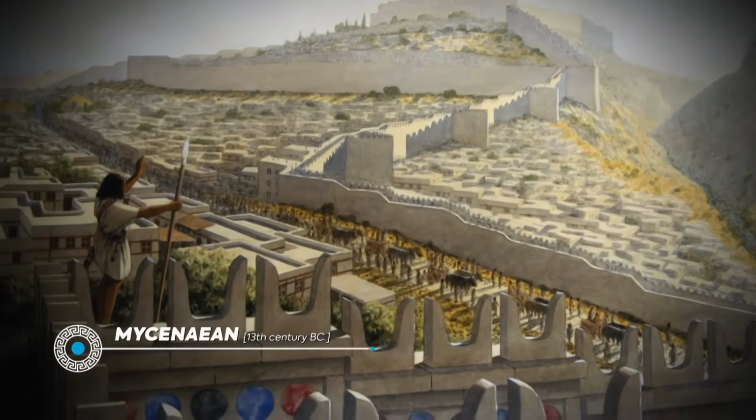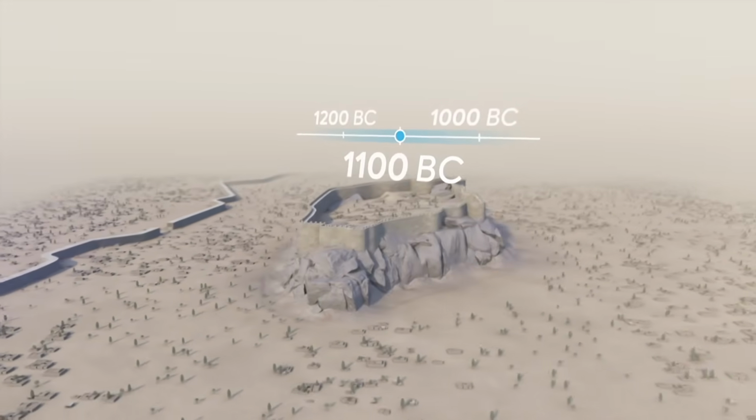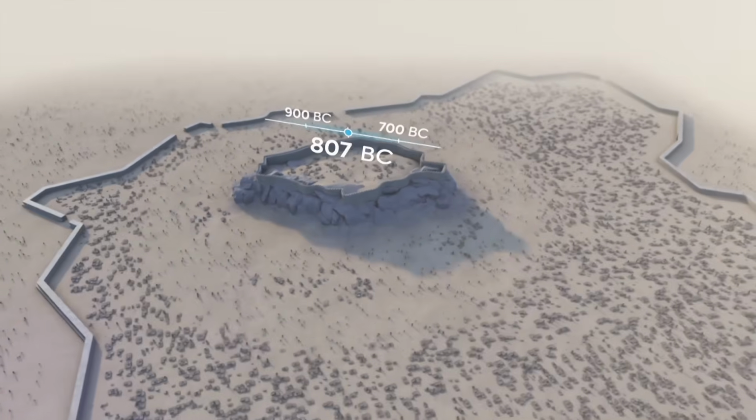Despite the collapse of the Mycenaeans, the region continued to be inhabited. In 800 BC, the various hamlets scattered around the hill created a city-state with common rules and gods.